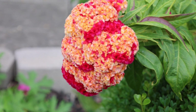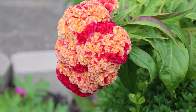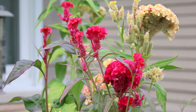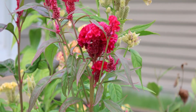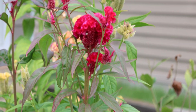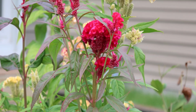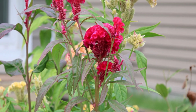Celosia is from a Greek word, I don't know, kalos, something like that, K-E-L-O-S, which means burnt, referring to the fiery colors. So I've learned a lot about this plant. I've never grown it before. It comes in two varieties, the Cristata, which is what I have, and the Plumosa. The Cristata is called cockscomb because of its fan-like shape and brain-like flower.